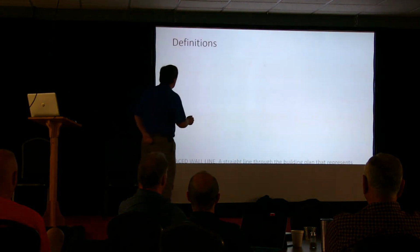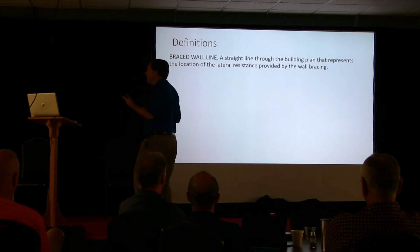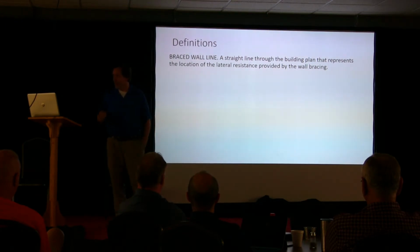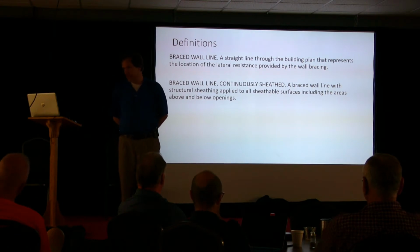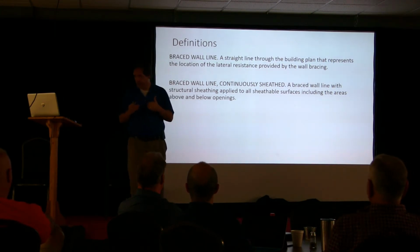So, anyways, some definitions. One of the last things you want to do out there in the field is talk about something and say something incorrectly. So we've got some definitions that I want you guys just to be aware of. We've got braced wall lines. That's a straight line through the building. Braced wall line continuously sheathed. Now, for the most part, we're talking about OSB. Continuously sheathed braced wall lines give us a lot of structural strength, and that's all surfaces, right?